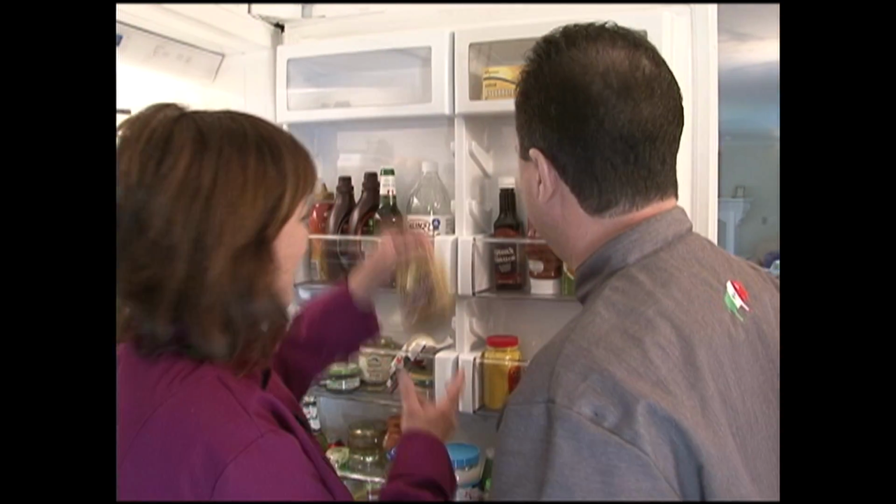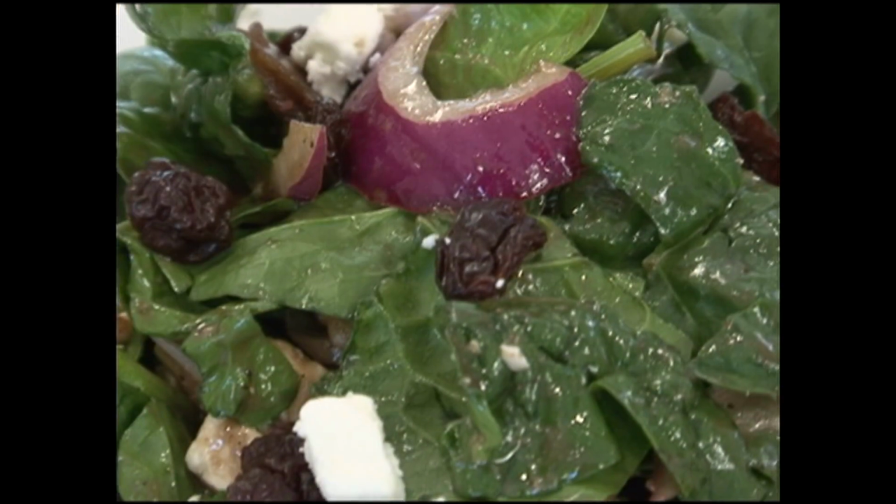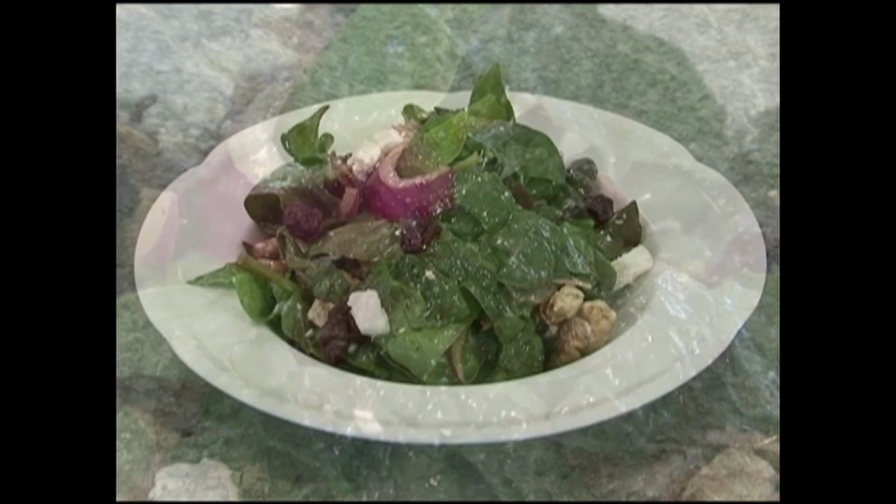And then we made a spinach salad. We found some spinach and some honey mustard. We just added some oil and vinegar, some dried cherries to it, some feta cheese. It was great. It was a lot of fun.